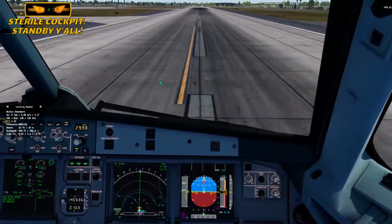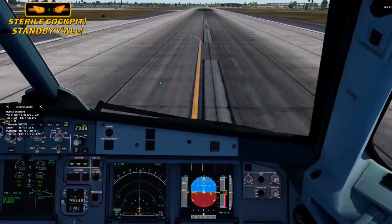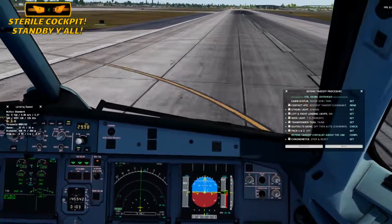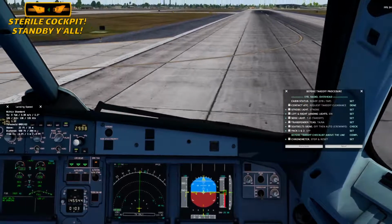9291 landed, request taxi North Channel. Alright, 291, welcome to the Big Easy. Taxi to the new terminal via Sierra Golf if you need it. Good day. Sierra Golf, Charlie, 9291. Thanks, ready to see you.